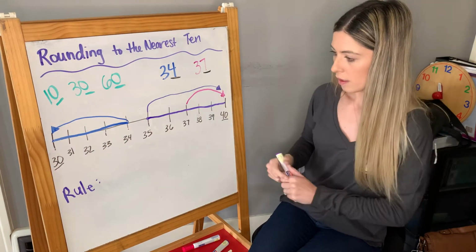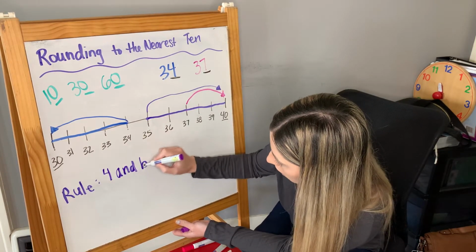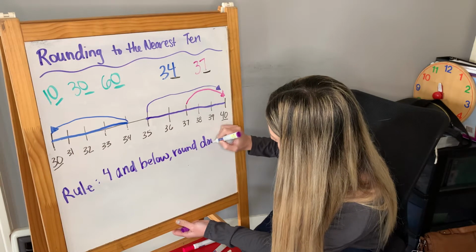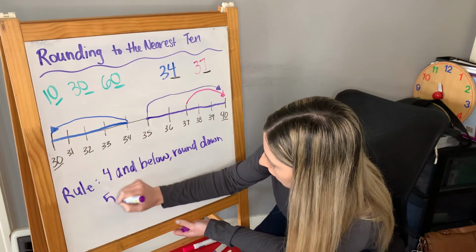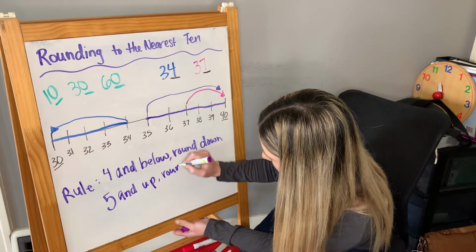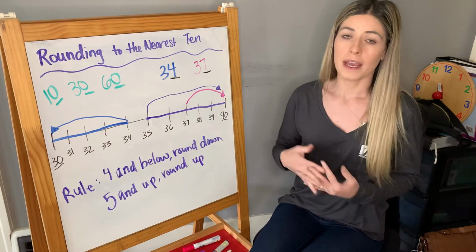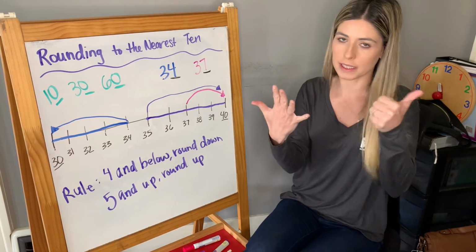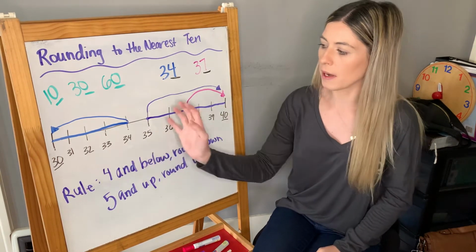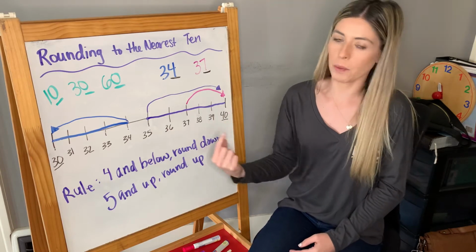So 4 and below, round down. 5 and up, round up. This is why it's important that you are able to skip count and count by tens, 10, 20, 30, 40, 50, 60, 70, 80, 90, 100, so that you're able to count by tens and find what 10 comes before that number, what 10 comes after that number, and figure out, okay, which one is it closest to?